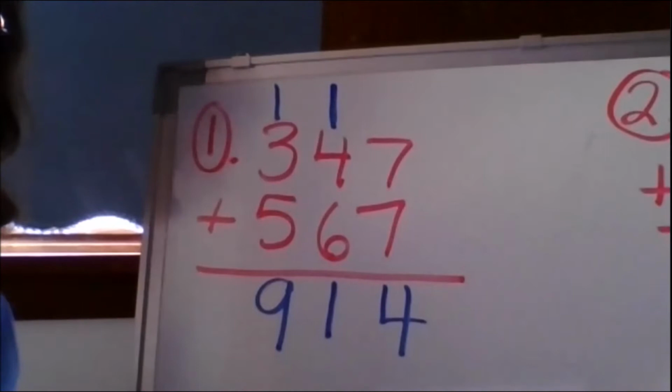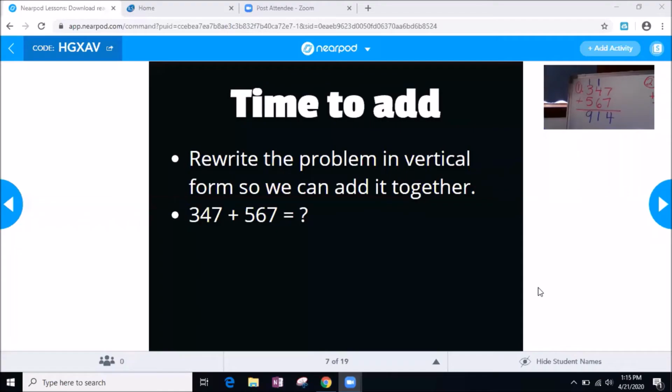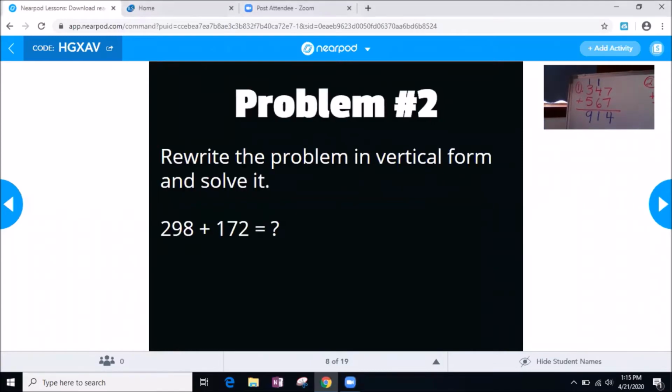So now let's move on to problem 2. Here we are. Yep, problem 2. So you need to rewrite the problem, 298 plus 172 in vertical form. So go ahead and do that and then get started adding the problem.